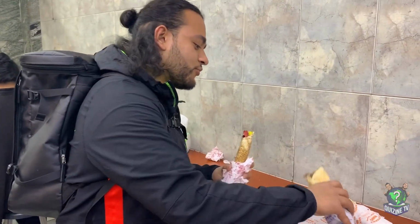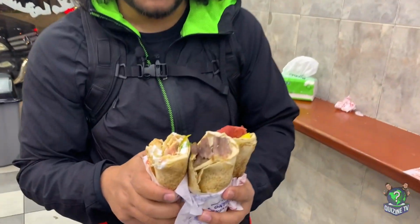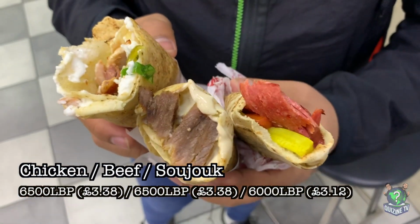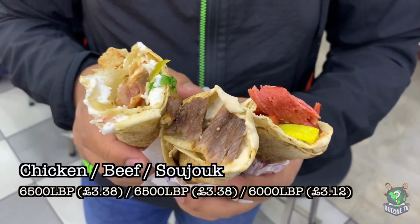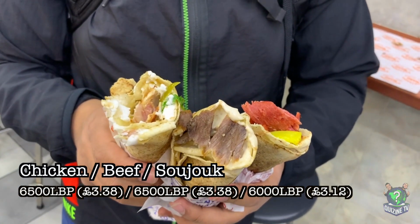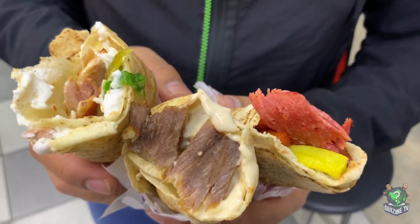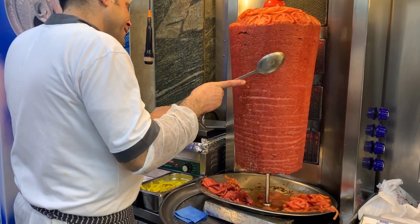What's really cool about this place is they've got 3 different types of shawarma. They've got the chicken, they've got the meat, and they've even got the sujouk. Sujouk is amazing. I've never seen anything like that before. Sujouk in a shawarma. So I think that's the Armenian sort of twang infiltrated into the traditional shawarma, which we all know and love.